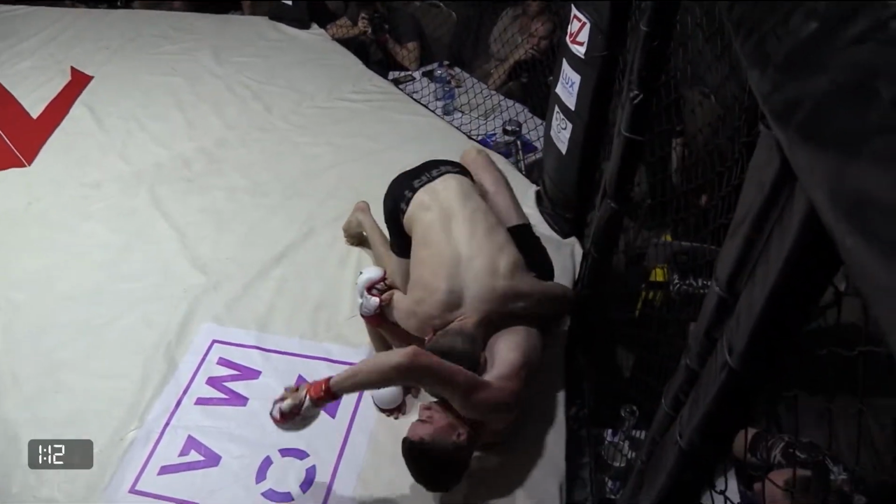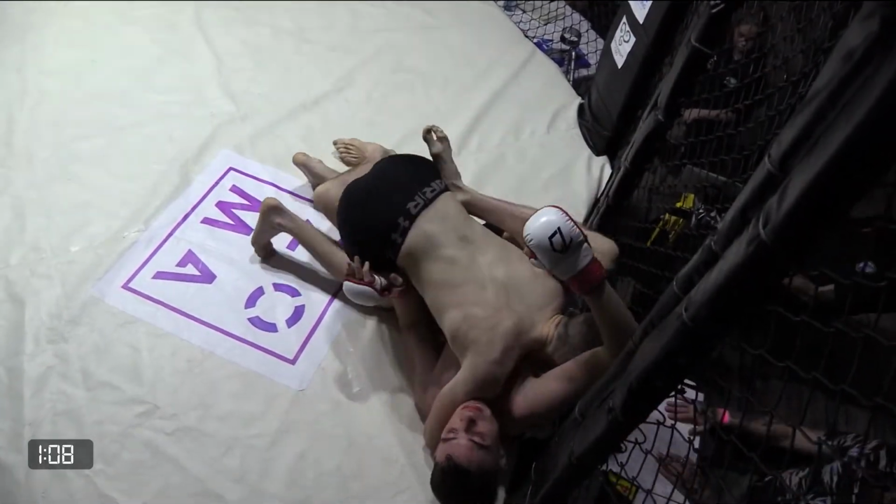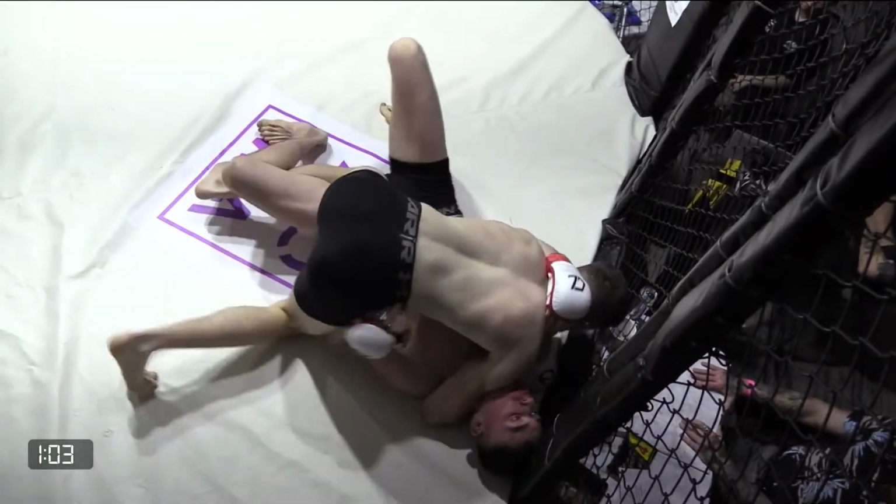Looking to control that wrist as well with the left hand under the body of O'Brien, but lets it go right in front of us here, pushing the head through. Time to give us a smile. Big man clearly enjoying his work today.